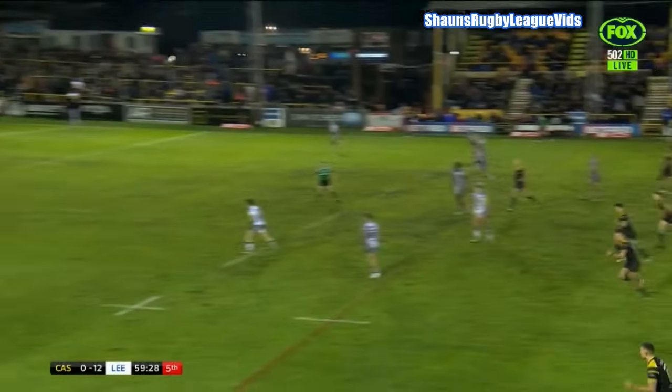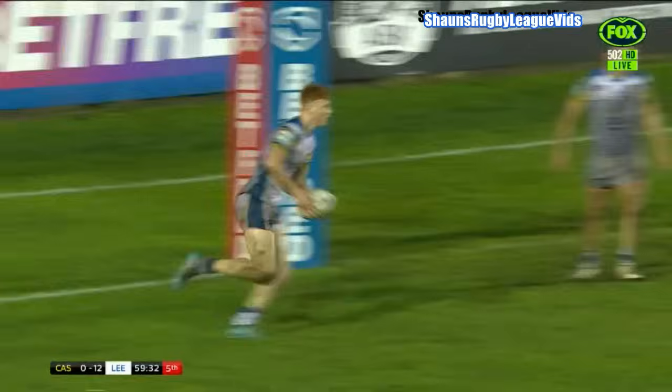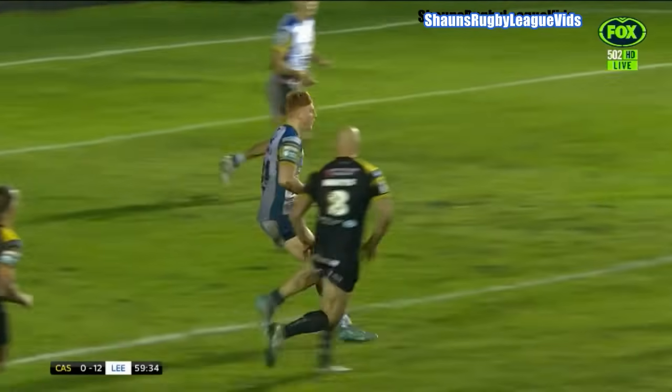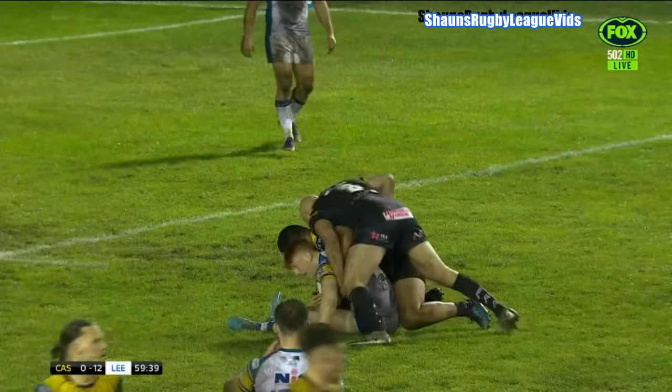McShane picks his spot, kicks towards the posts. Roberts is across there, gets a nice bounce on the try line. He will set off across the field. Looking for a gap, doesn't find one, but he's tackled 15 out from his own try line.